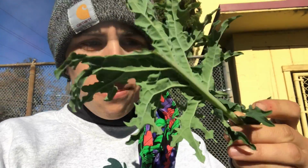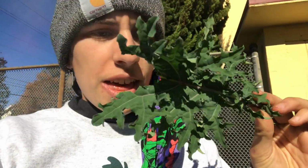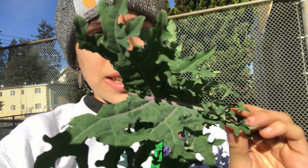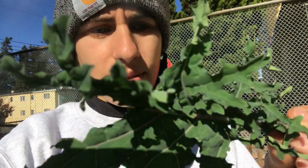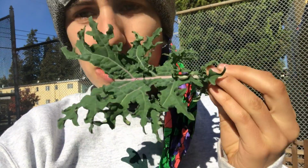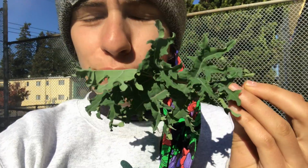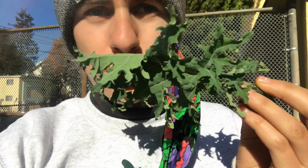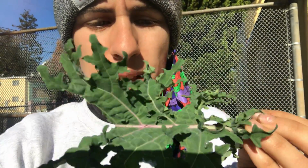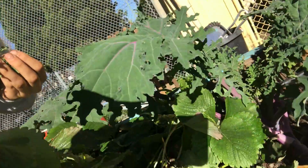Look what I found, a piece of red Russian kale. This is a plant that loves to grow in the wintertime in our garden. It has thick, dense leaves that are waxy, and the plant is a little bit bitter because it doesn't get as much warmth and sunlight as fruits like tomatoes or peppers or strawberries that are super sweet because they get so much warmth and sunlight. But this plant will do really well throughout the winter months. Here it is growing in the garden.